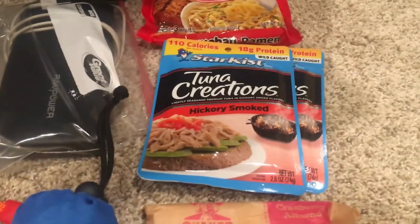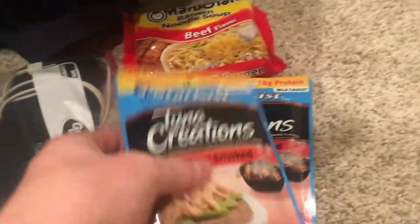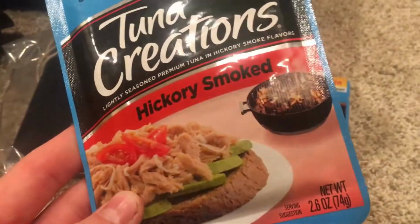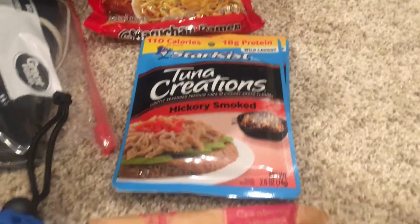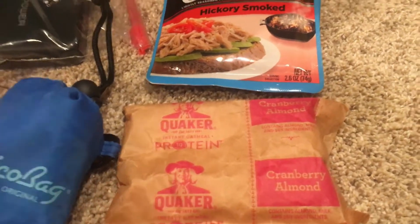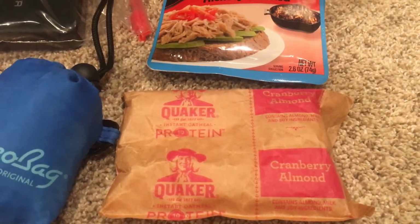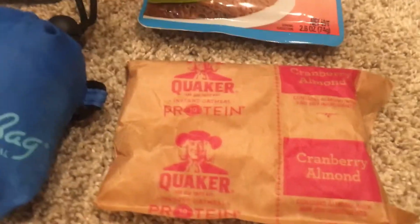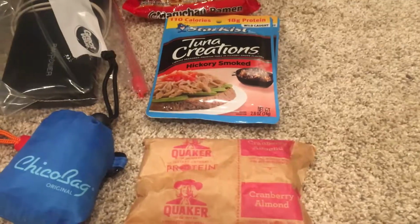Then I also have beef jerky. For this, I've got just this hickory smoked tuna, which I can use, as I said, with my ramen, or for like a lunch break. It's a really good snack. And then for breakfast, I've just got some oatmeal, which I've always done for backpacking, and I'll never do anything different because it's so easy and quick, and it warms you up, and it gives me plenty of energy, and it's got protein.